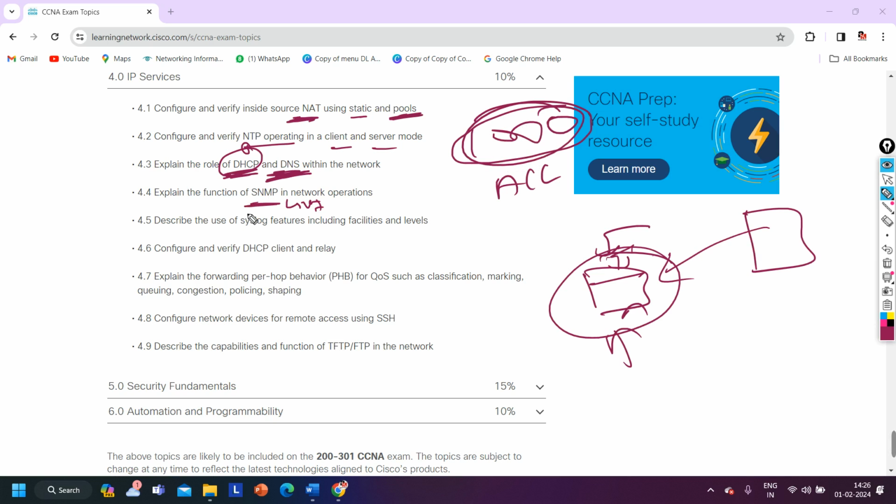Through SNMP I can configure an ACL on all devices, right? In SNMP we have messages, right? Get message, set message, trap message. So the get message is used to gather information, to take the information. Like if I need to know what IOS version is running on the router, from the SNMP server I will send this message, get IOS version, right? The device will send me the IOS version to the SNMP server.